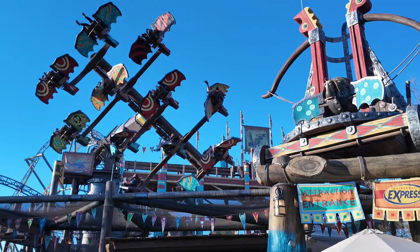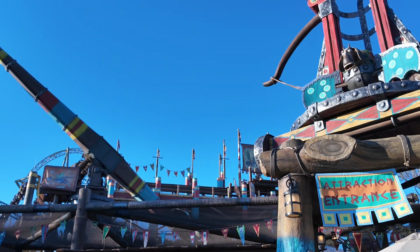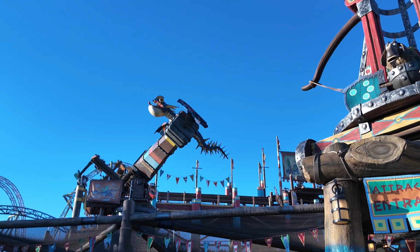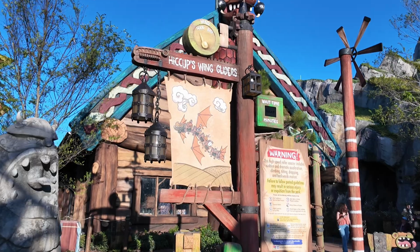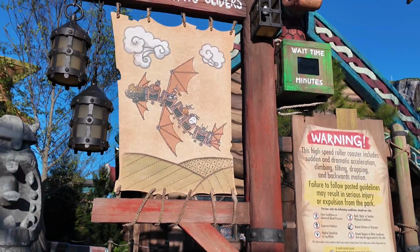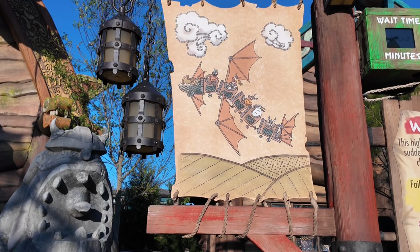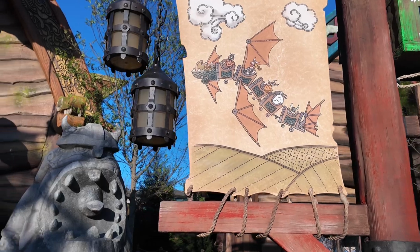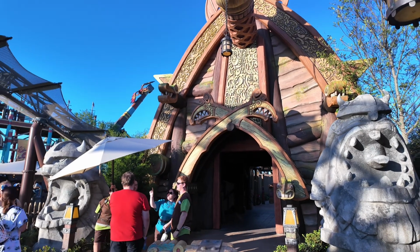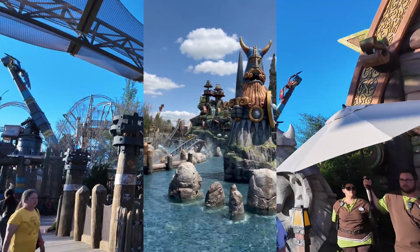This ride is Dragon Racers Rally. Is up there. Now this is 48 inches. You have to be 48 inches or taller to ride this beautiful ride. Here is Hiccups Wing Gliders. Now this attraction, guests under 40 inches may not ride. Children between 40 and 48 inches must be accompanied by someone. Now this one is delayed, so I can't really show y'all, but if I have any social footage, I'll put that in there.